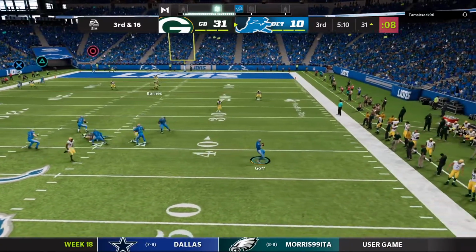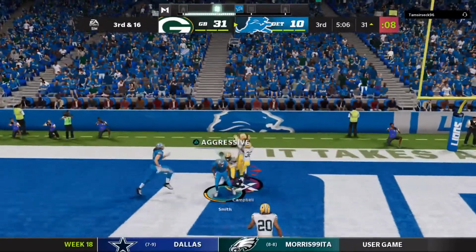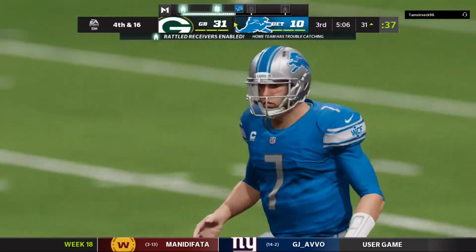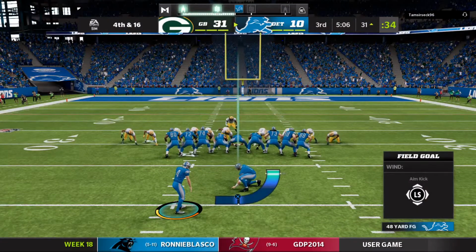Flushed out right. He's going to let this go. Back of the end zone. And that will be incomplete. Oh, he left that one in a bad spot, but fortunately it's just an incompletion and not picked off, which brings up 4th down.